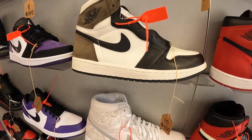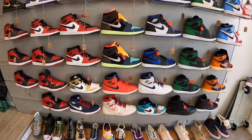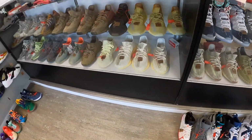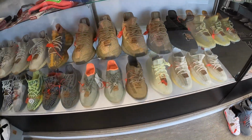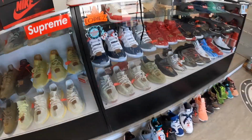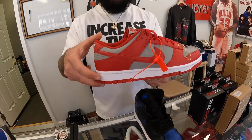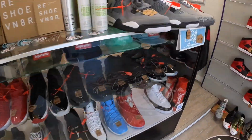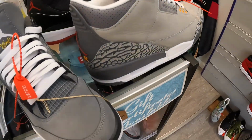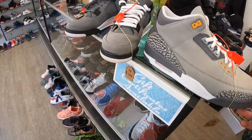Sold almost all the mochas. Probably got rid of 30 pairs of those since they came out. Yeezys been selling good. Oh yeah, the UNLVs. Picked up a pair of those from a customer. Cool gray threes. My son told me that he thinks he wants these. He wants me to bring them home. So we'll see about that.